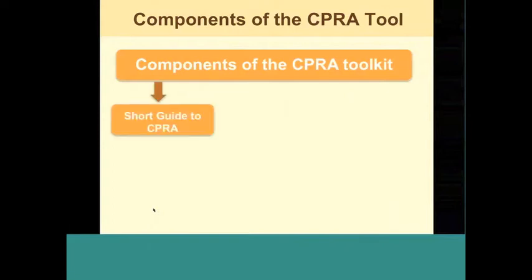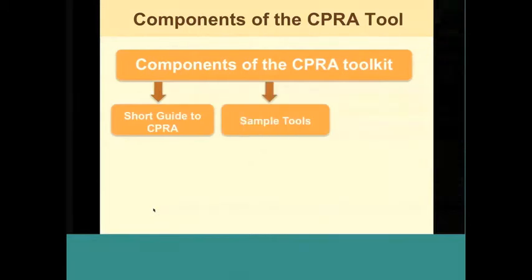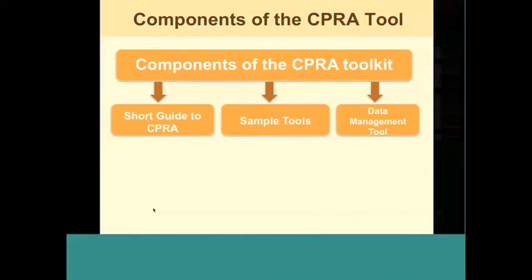So the rapid assessment toolkit has three main components. The first is the short guide, which I don't know if you have seen, but it's on the Child Protection Working Group website. The second one is the group of sample tools, which we'll discuss a little more. And the third component is the data management tool, which is hopefully making analysis much easier.